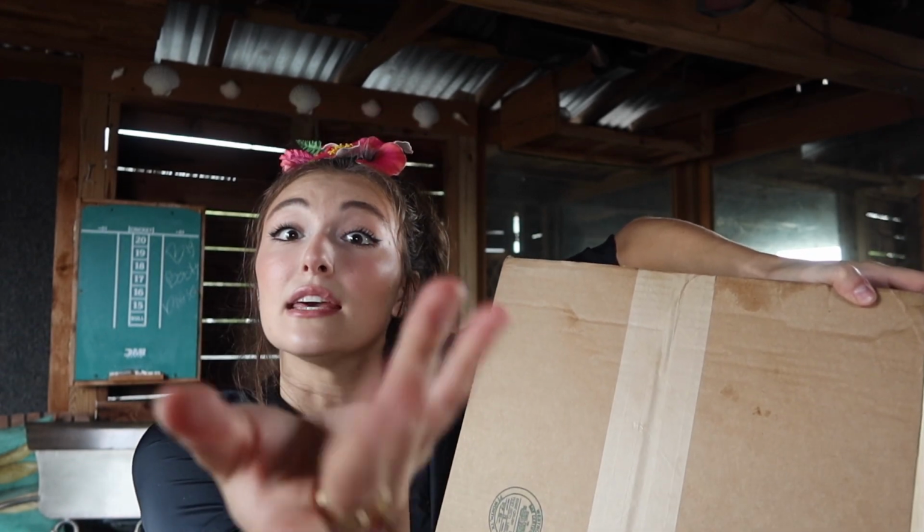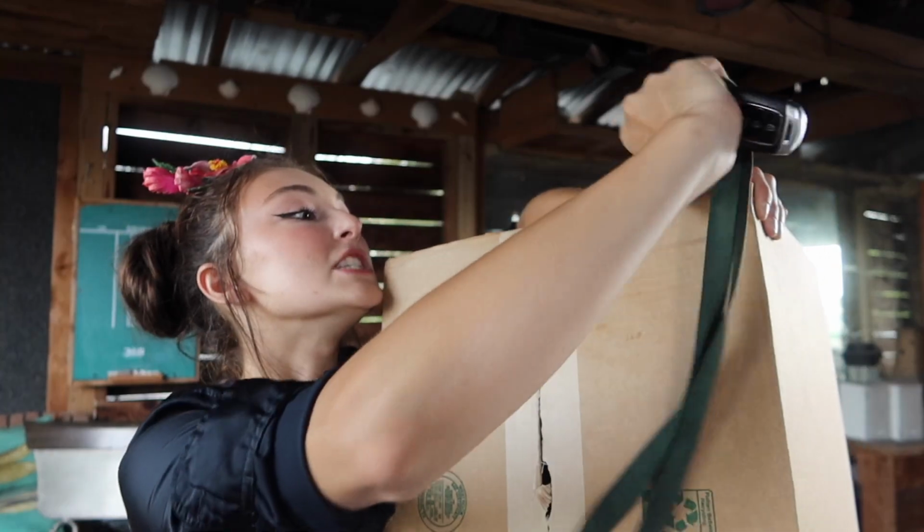This package my dad ordered, and we have no clue what's in it, so surprise! It's this big boy right here. Let's do it. I still have no equipment. Why do I always come with nothing to... key. Don't mind if I do. Thank you, Dad. Appreciate it.